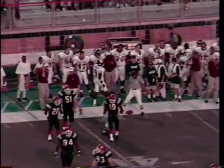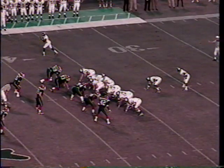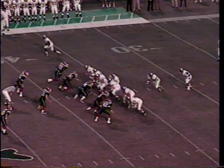Bobby Gray knocked him out of bounds. He carries for an Aggie first down to the 38-yard line. De La Torre's the tight end. Coles over on the far side as the split in. Now it's Taylor as the flanker.